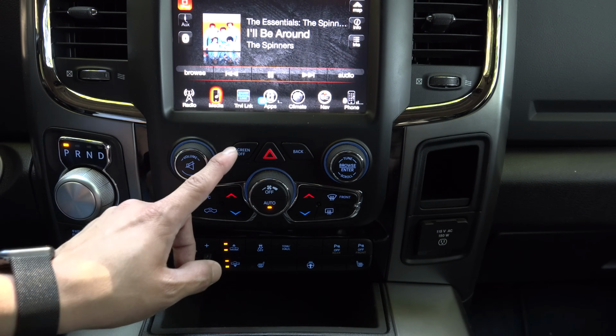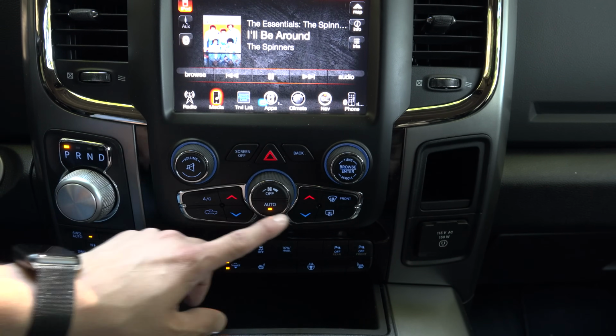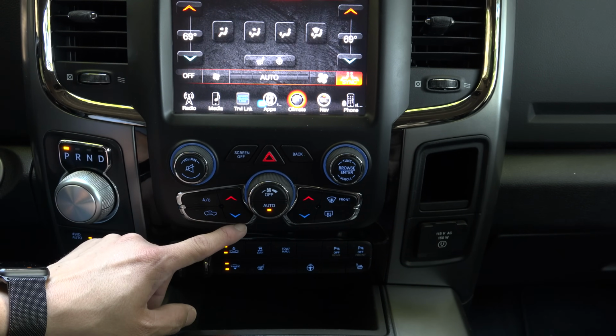Power and volume over here, screen off, back button, hazard light button, tune, browse, and scroll knob. Then some physical buttons for the climate control system. These are also duplicated in the software, so I can hit the climate button there, and I can adjust temperature up here or down here with these physical buttons.